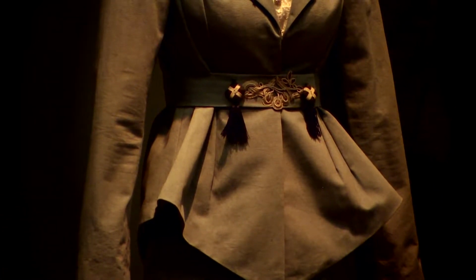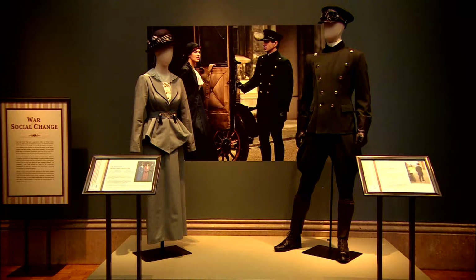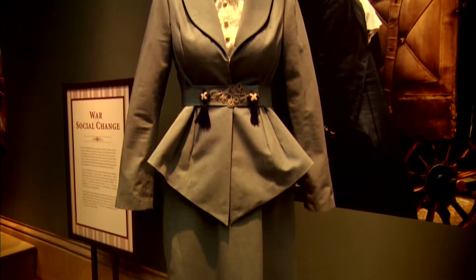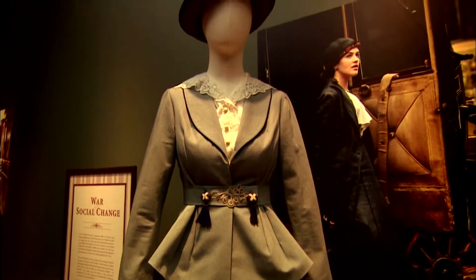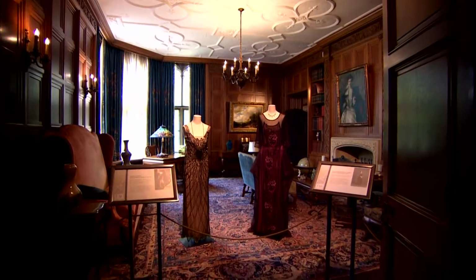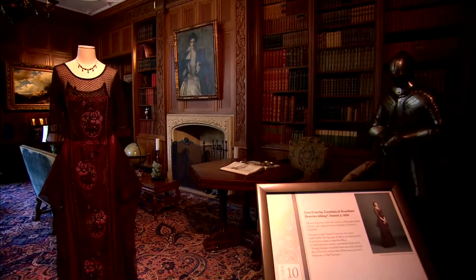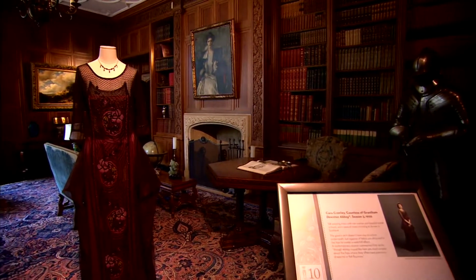And they really are fantastic accompaniments that bring all of these scenes back to life for the avid viewer of Downton Abbey. And then once they leave the main gallery, they will visit the period rooms of the Paine Mansion. And in all of the period rooms, there are costumes.